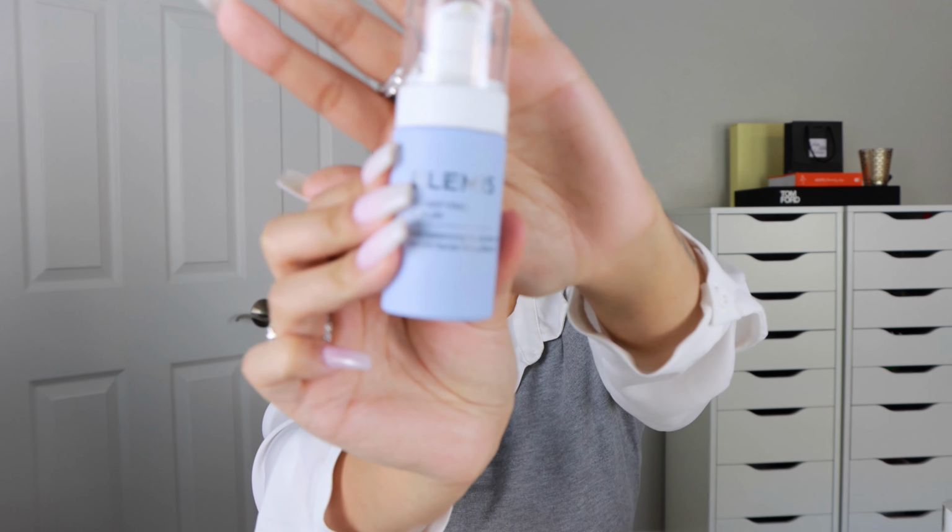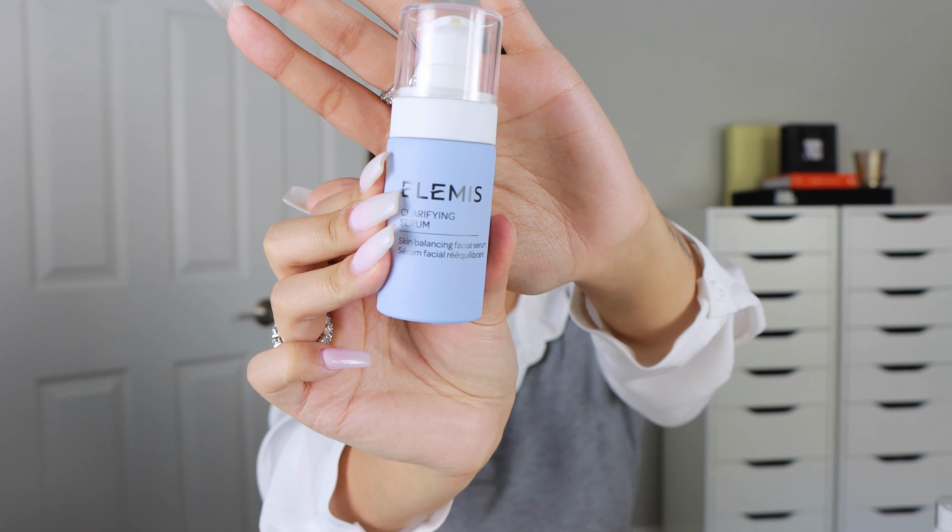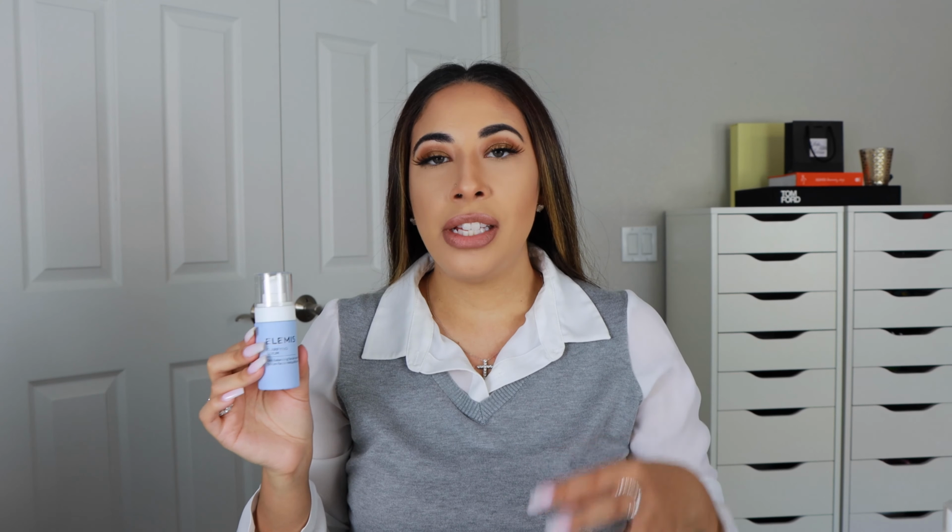So I have been loving this shampoo, and it is probably now one of my top three favorite shampoos from Orbe. And the last product I'm going to mention is from Elemis, and it is their new clarifying serum. It looks like this. And this product is designed for those with acne or that suffer from a lot of blackheads, anything like that, where your skin needs to be clarified and keep it from breaking out.